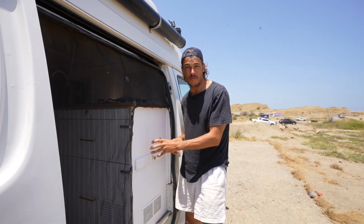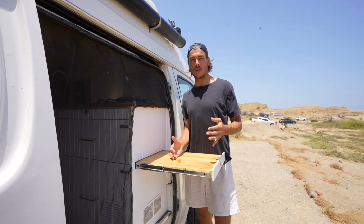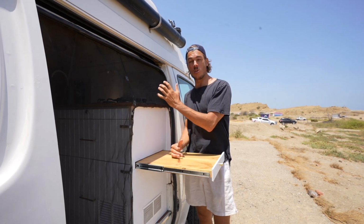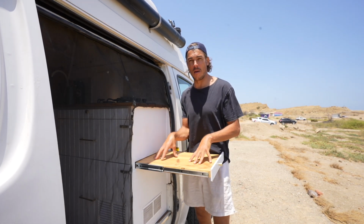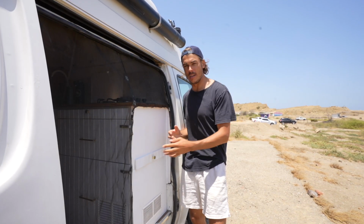Another great feature of this kitchen that we built is a slide out table, which is also really great because I can't quite stand up inside, but I can stand up outside and still cook and use this as a table for preparing food, or if we're just out here having drinks, we can put our drinks on it. And it slides away nice and neatly.